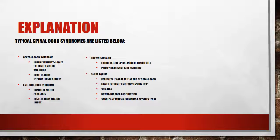There's also anterior cord syndrome, which results from a flexion injury, basically the head and neck is flexed forward rapidly, and that compresses the anterior spinal cord, which leads to a complete motor paralysis or complete motor weakness on both sides at all levels below the level of the injury.